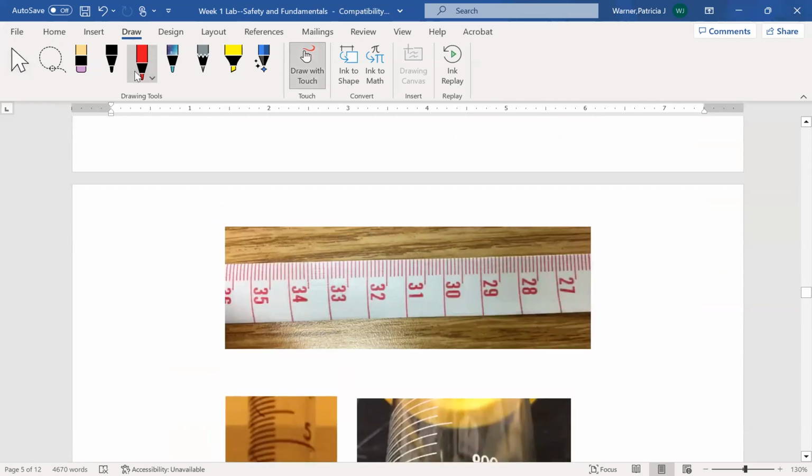So with this one, we're measuring centimeters. And so centimeters, every tenth of a centimeter is marked. So then your uncertainty is going to be the next place over, and it's going to be 0.01 centimeters.